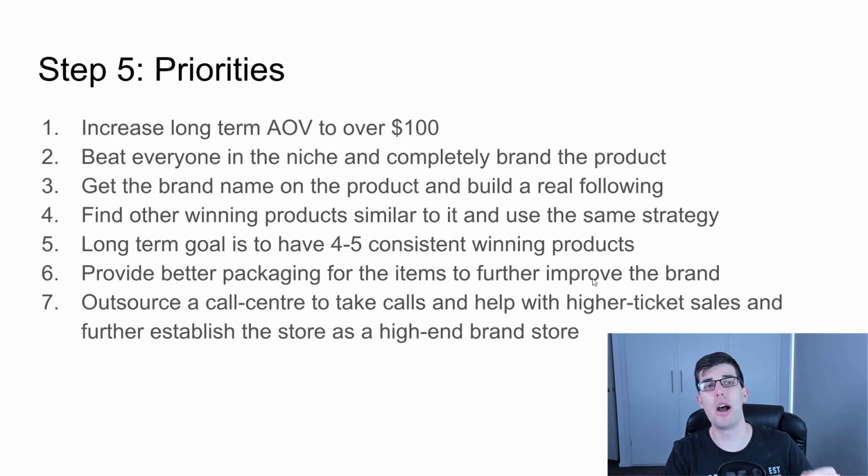All right, and so step 5 is my priorities. So increase my average order value, again, $100. I want to beat everyone in the niche. I'm a competitive guy. Okay, I'm actually a very competitive guy. I play tennis, and I hate losing, and it's the exact same with this. I hate losing. So if you're in my niche, look out.